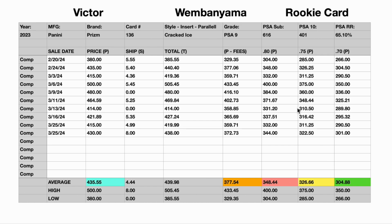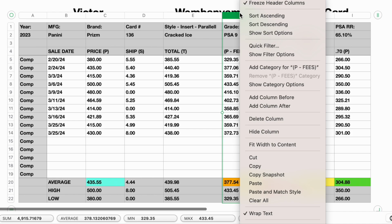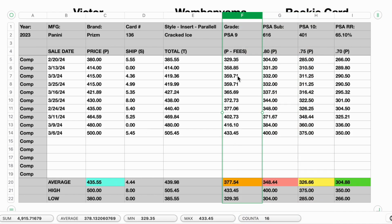First offer is 304 on this card, and let's take a look at the bottom third. Let's drop down 3 on this one just in case.